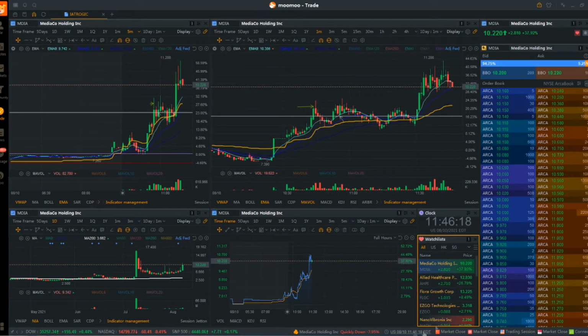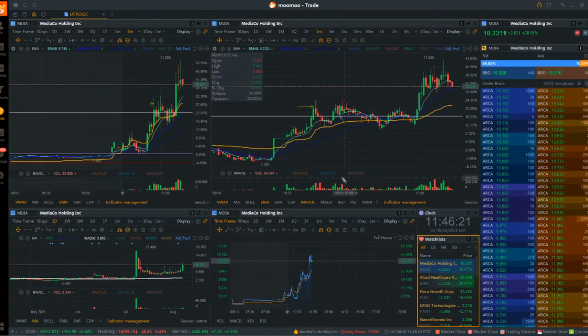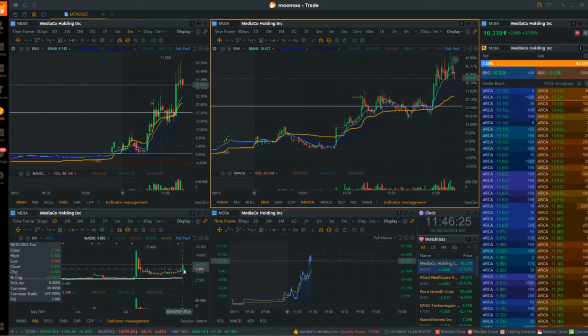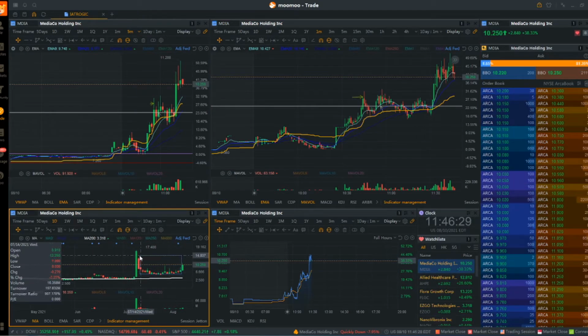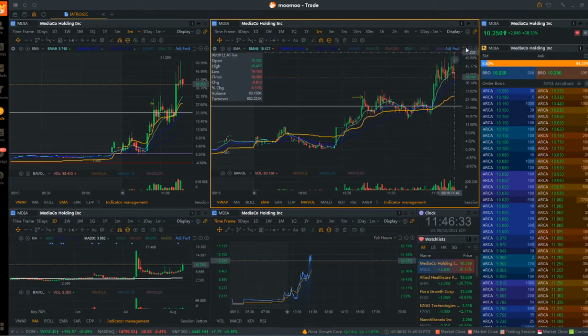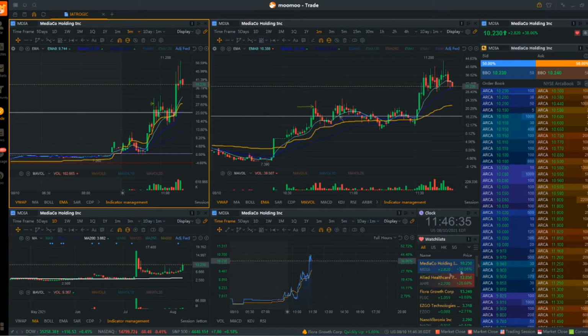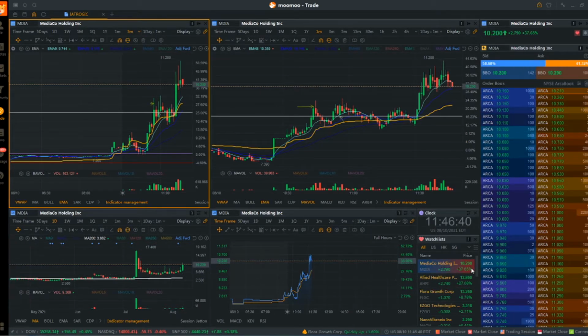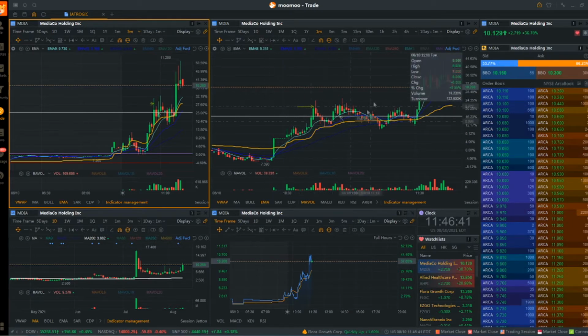I'll just give you guys an example based on the trades that I did today. So MDIA, pretty nice daily chart. However, previously all I saw were these long topping tails, so I was not hopping in that early. And as you can see, this ticker is making this huge move, and all I did was a losing trade.